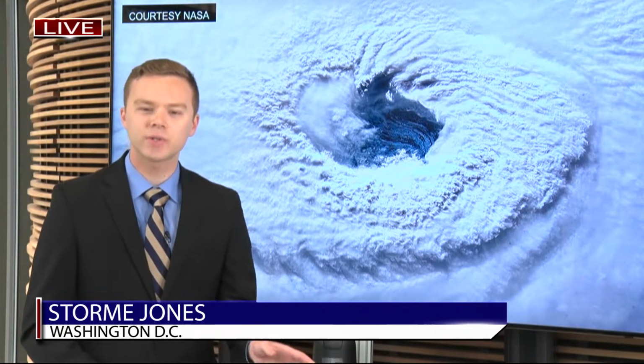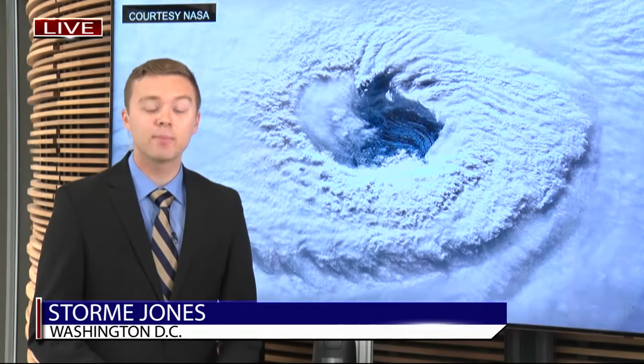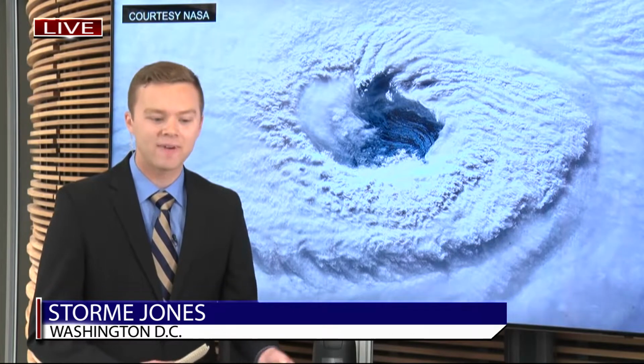And the Federal Emergency Management Agency says their resources are fully pre-positioned along the East Coast to assist local and state offices. And FEMA officials say it could be more than a week until power is brought back online and vital infrastructure restored following the hurricane. In Washington, D.C., Storm Jones, OU Nightly.